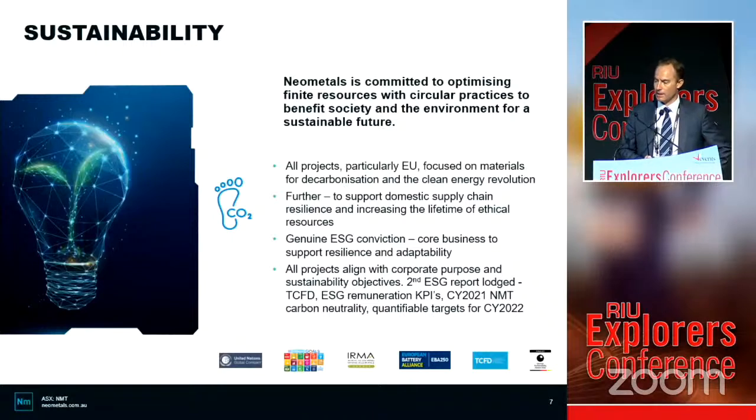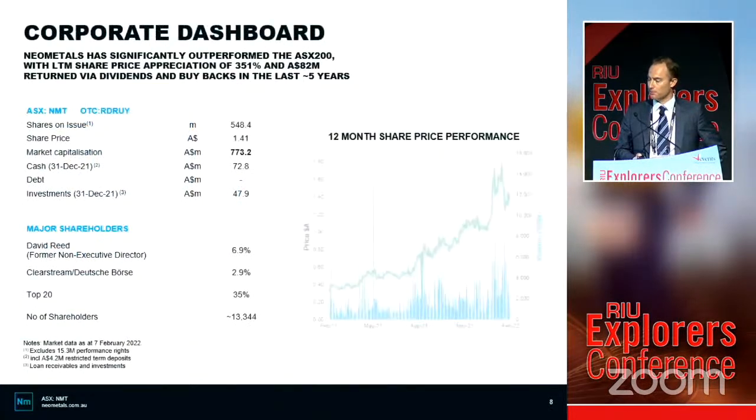So I need to touch on this for the fact that it's not marketing lexicon for Neometals with regards to ESG. We produce products that go into green applications for sure. But before we do that, the vast majority of our projects involve site remediation, recycling, recovery, and sequestering CO2. So we've got strong conviction on this. We're into year three of our ESG sustainability reporting, and we're making a lot of commitments in that. So it's the real deal.